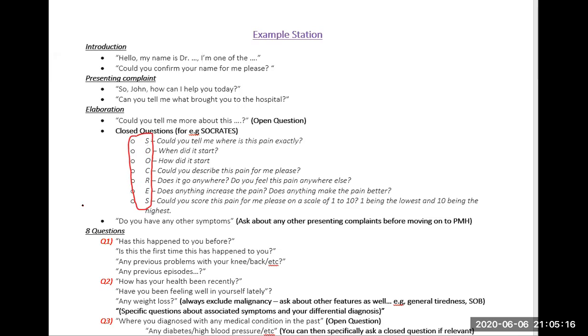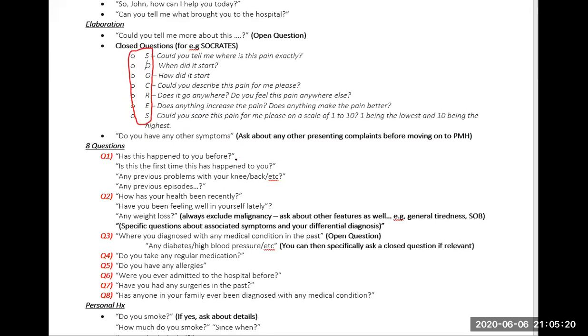Okay? And then, has this happened to you before? Is this the first time, or any previous problems? That's question one. How has your health been recently? Oh, it's been fine. Or the patient might say, oh, I've been feeling under the weather lately. I've been losing a lot of weight, and so on.